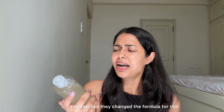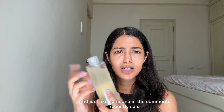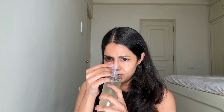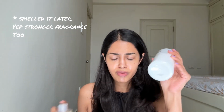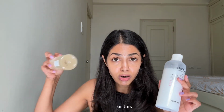These are beautiful. I do feel like they changed the formula for this. You guys remember I reviewed this and I loved it. And just like someone in the comments recently said, this is much more milky now. I'm not sure if it has a stronger fragrance, but it looks different. But this is safe. They've not changed the formula for this as far as I know. This is another great one for dry skin. So what I do is I go in with this, and then I go in with this or this.